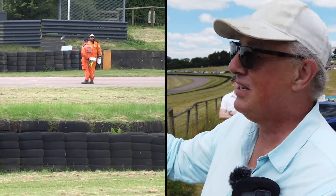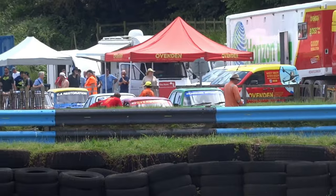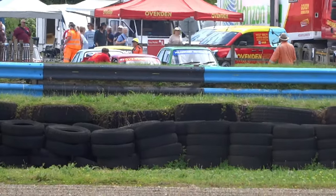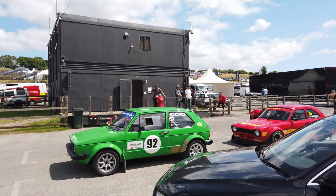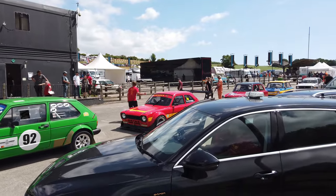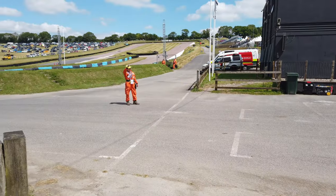They're waiting patiently. What is going on over there? You can see the cars all lining up. So we've got an Escort. We've got a Stratos, I think, a Lancia Stratos. Oh, we'll see in a minute when they come out. So I'll do a bit of footage as they come out of the paddock and line up for the start.